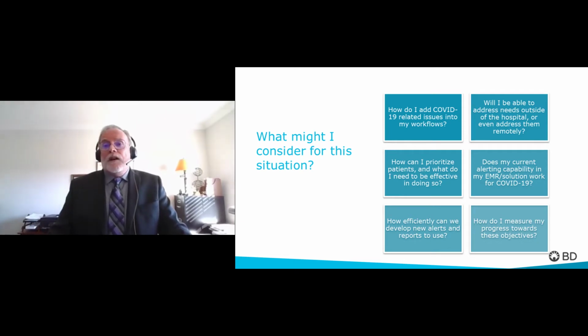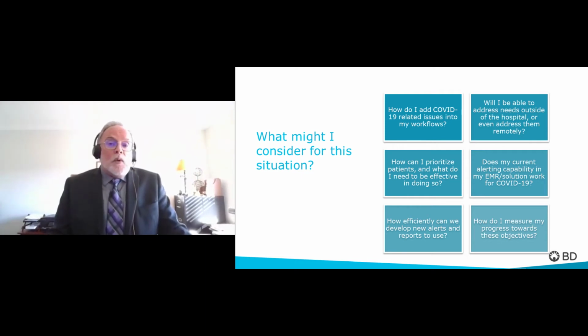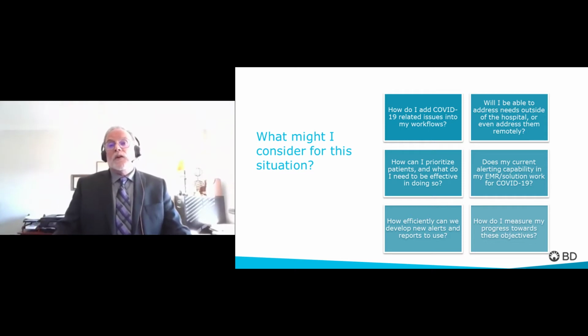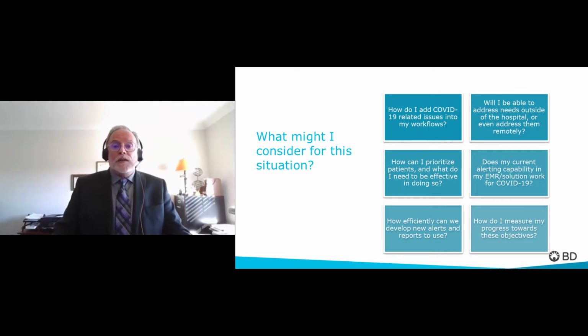Then we had this relatively new phenomenon where, guess what? You need to do this, but you might have to do it from outside the walls of the hospital. So I know from our business model standpoint, we had a lot of work at home, and I know that in our area, some facilities also had to make decisions on who was going to report to work as usual. So not only do we have these new data collection points and new processes to incorporate, but we may not be actually in the four walls of the facility when we build them or even when we use them.